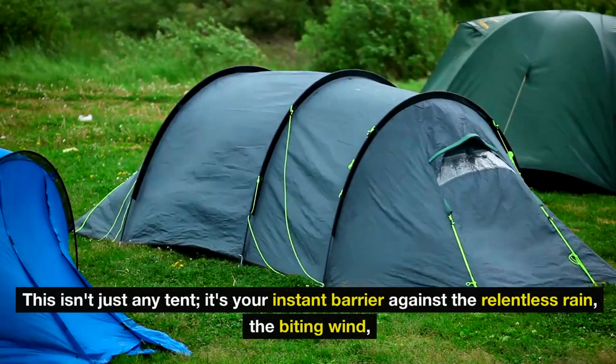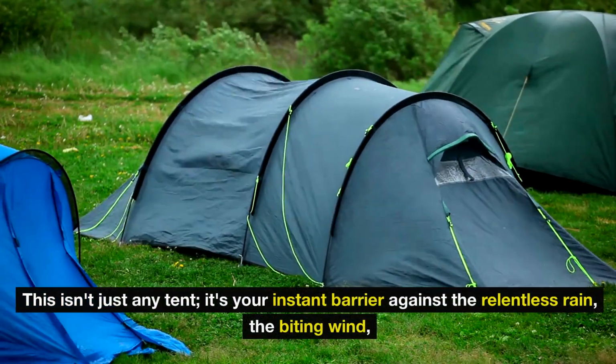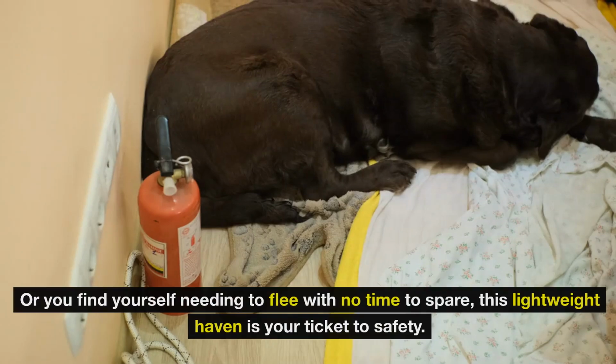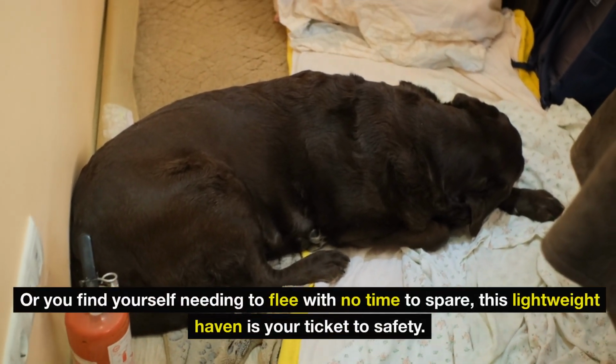This isn't just any tent, it's your instant barrier against the relentless rain, the biting wind, and the scorching sun, conserving your energy when you most need it. In times when conventional homes might fail you, or you find yourself needing to flee with no time to spare, this lightweight haven is your ticket to safety.